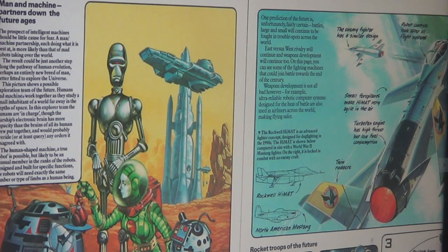This picture shows a possible exploration team of the future. Humans and machines work together as they study a small inhabitant of a world far away in the depths of space. That's the human. She looks wearing a green suit.